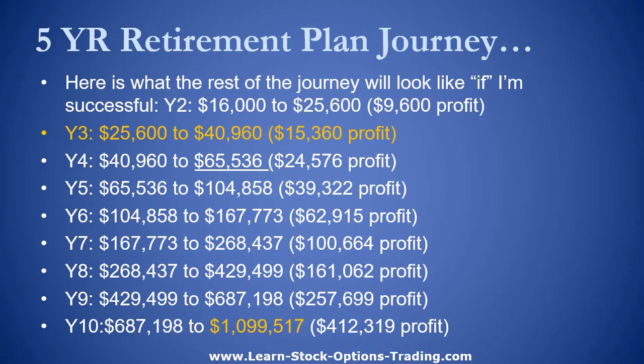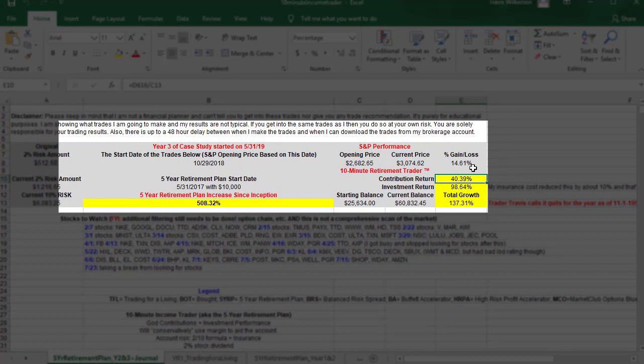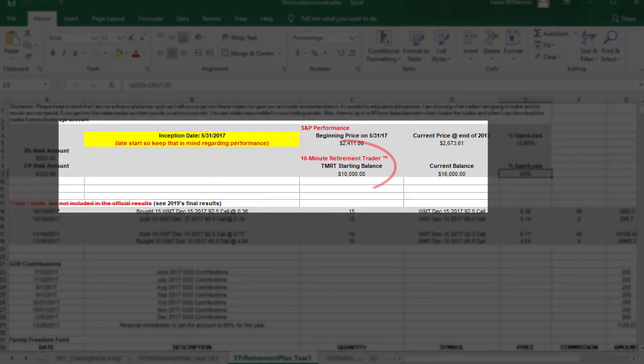But when you combine discipline, a really high savings rate, and the leverage of options and investing in the stock market, oh man, you can do wonders. And so, again, I started this in May of 2017. Let's go back to year 1. Started with $10,000, and I have publicly done this.